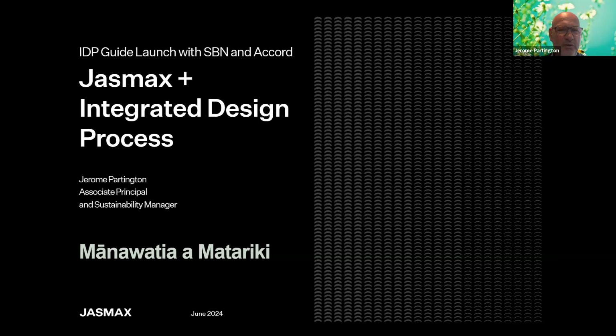I've been in Aotearoa 21 years now, and I've always been interested in how we can deliver better performing buildings, better teams, better projects. One of the earliest technologies I came across was integrated design process, and I've been exploring and playing with it for some time. I seem to remember the first workshop was on the Eden Park development for the Rugby World Cup, which started in 2008. I'm hoping to share just a few of the principles today and see how they apply to some case studies.